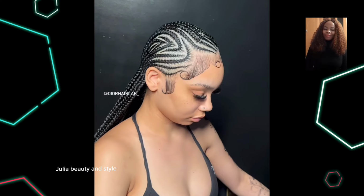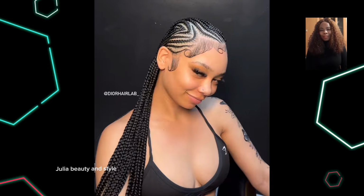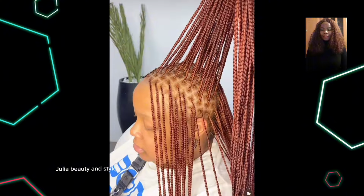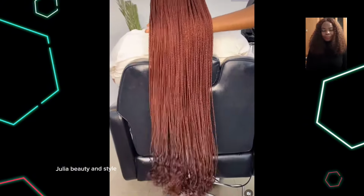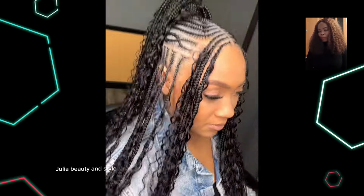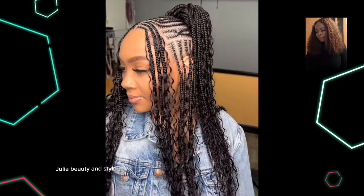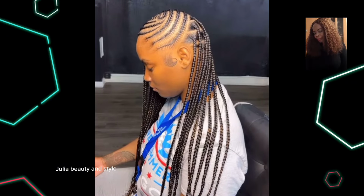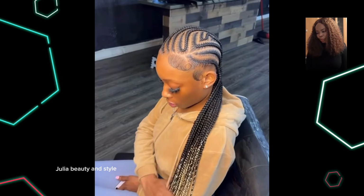So I got a beautiful style for you, so now let's see what I got for you. Okay, this model is so beautiful. Wow, I love this braid. Wow, this braid is beautiful. Okay, I love this. This style is getting common lately, but different stylists make it in a different way, which makes it stand out.